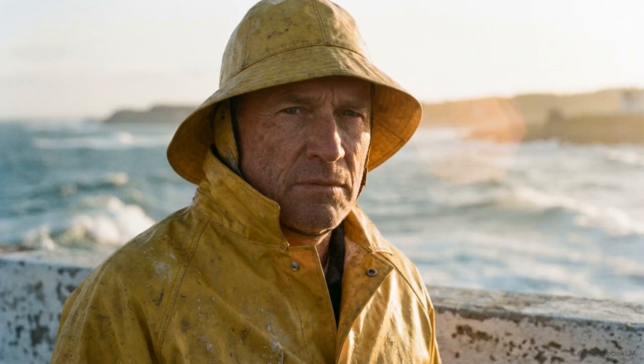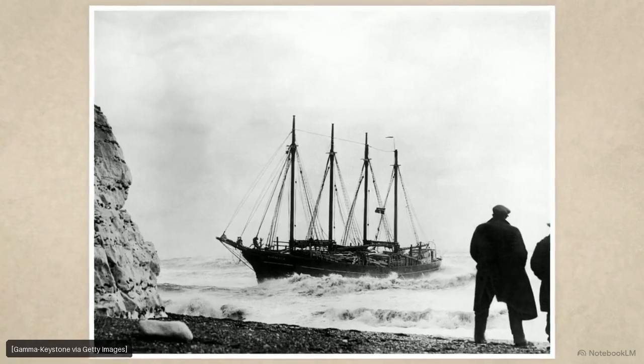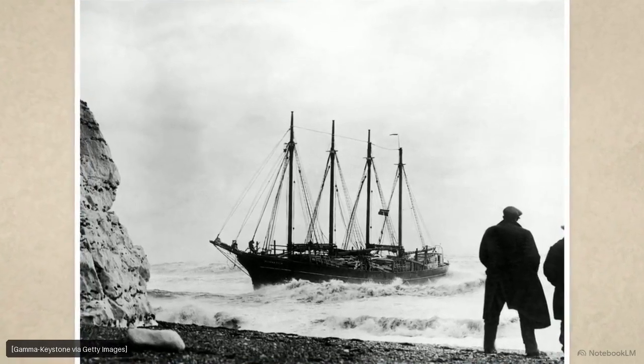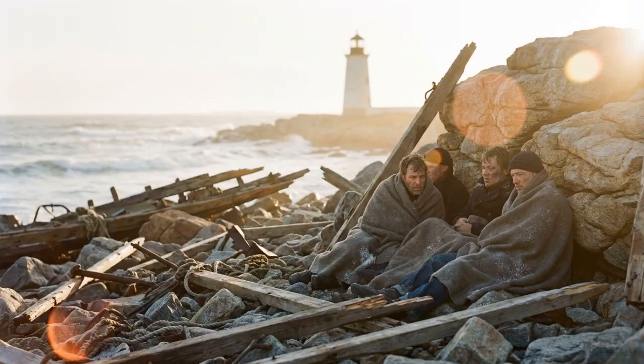Men like George Wakefield, who served the station for 33 years, worked as harbor pilots and operated as a rapid response rescue team. On the morning of New Year's Day 1920, rough seas drove 2 large schooners hard aground near the island. By the time the pounding surf reduced both vessels to splinters, Wakefield's immediate intervention had already ensured both crews escaped safely to the shore.